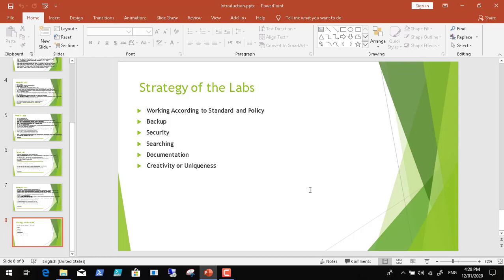And then there is the documentation. In every lab, I make a complete documentation of everything I have done: the scripts, the users, the configuration. All of this is done in a documentation.